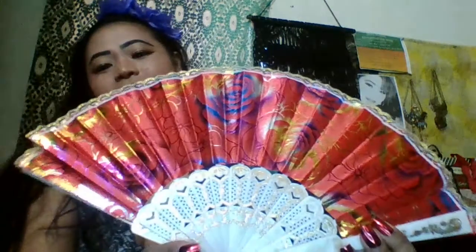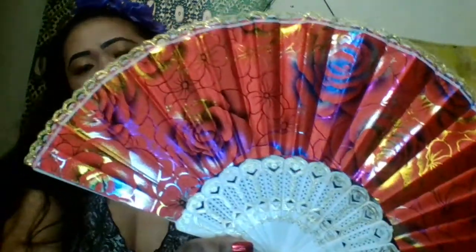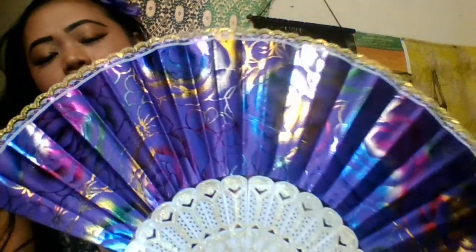Okay, and then this is so cute on the website, and it's a fan, getting ready for, I guess, heat next year also. And also the red, it's a nice red color with blue, with gold. So I have the red, and I also have the purple. Let's see how it looks. See, it's nice too. It's purple and looks like blue also, with a gold accent.